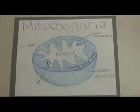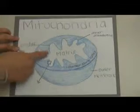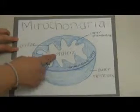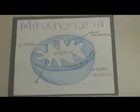How can the mitochondria do so much with such little space, you ask? Good question. The inner membrane contains lots and lots of folds called cristae that increase the surface area so proteins can work more efficiently. This means more room for you and your friends to hang out.